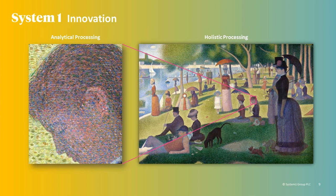And of course, the way that this painting is constructed is with lots of little dabs of paint, different colors of paint. And by getting people to focus on the technique of the painting, this encourages what's known as analytical processing. This is closely aligned with System 2 thinking.